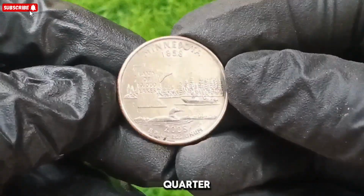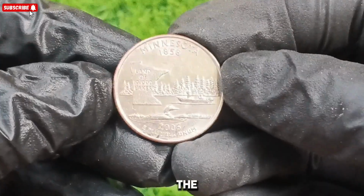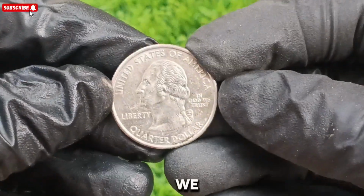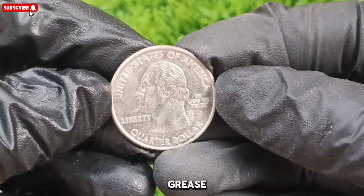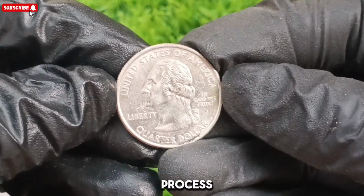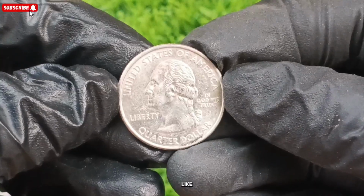Yes, you heard that right. The Kansas quarter has a famous error where part of the motto, "In God We Trust," is missing, making it read, "In God We Rust." This is due to grease or debris filling in part of the die during the striking process. And collectors love quirky errors like this.